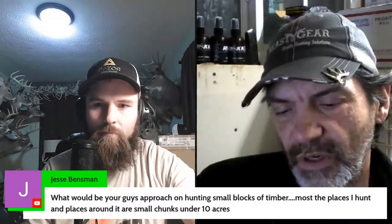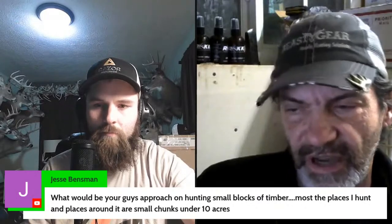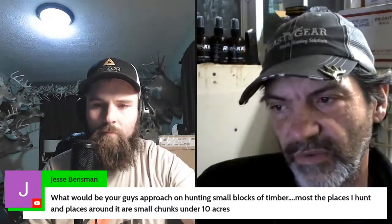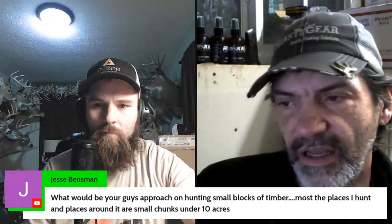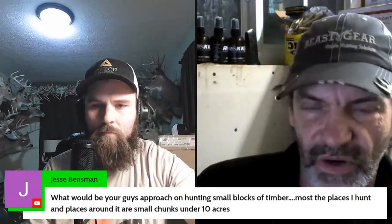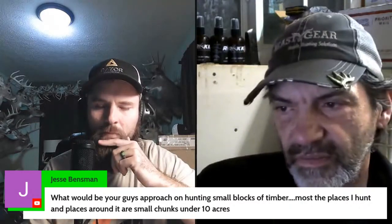I would tend to hunt those smaller blocks more often when the wind is to the deer's advantage, not mine, because that'll put them on the other side of the block, and I'll use an angle of the wind or a crosswind to hunt them when they come back through to where they're headed to the food or whatever. A lot of guys will put cameras on the edge of those woods, and they'll watch that deer come out all the time. And what they're not realizing is that deer, when they're waiting for that wind, they go in there when the wind is right for them, that deer's right there watching them, you know?